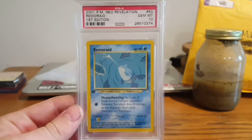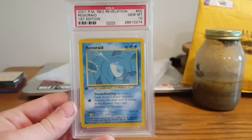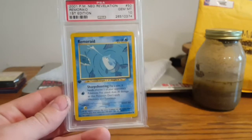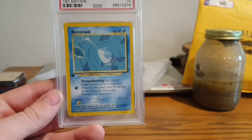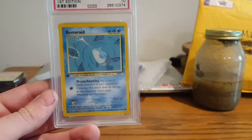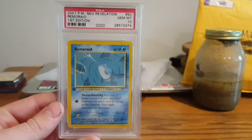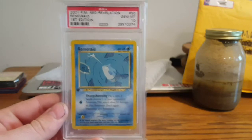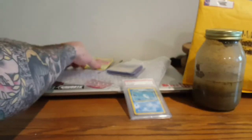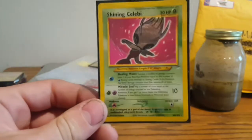I was sitting there thinking, man, I'm a Pokemon card collector and I don't even own a PSA card. I bet you this card's cheap because it's a common. And I might as well buy the best there is, so I bought the first edition version. It was like 15 bucks, I think, maybe 19. I don't really remember. But there's that. I absolutely love it.